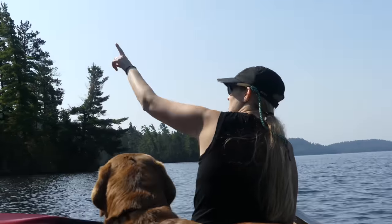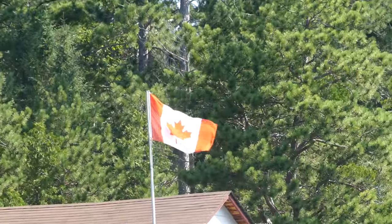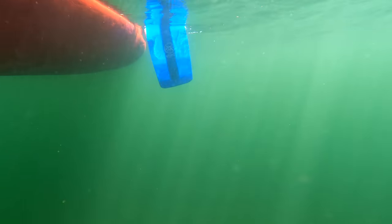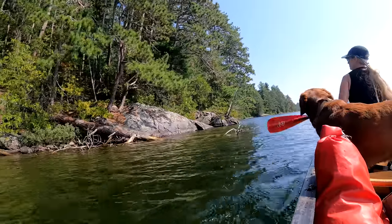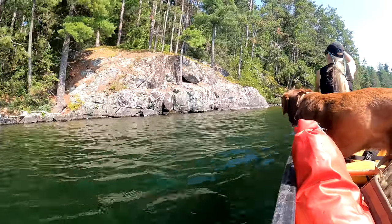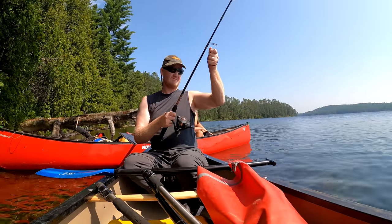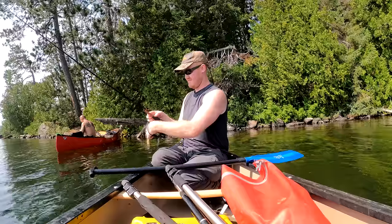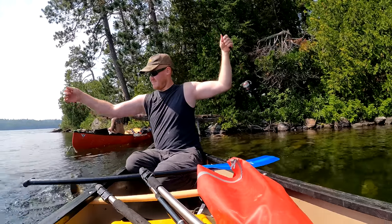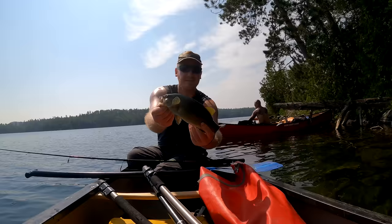Wow, look how windy that is. Yeah, really cool. It's a bit bigger. Yeah. Nice smallmouth.